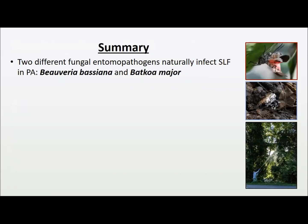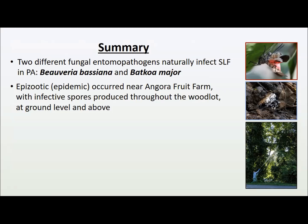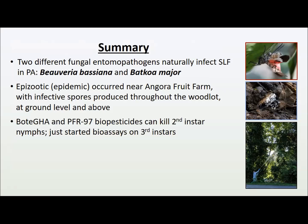So to summarize, we know about at least 2 different fungal pathogens that are naturally infecting lanternflies. This is Beauveria bassiana and Batkoa major. We saw this epizootic, or you could say an epidemic, that killed most of the population there, and this whole woodlot was just inundated with spores to wipe out the population.